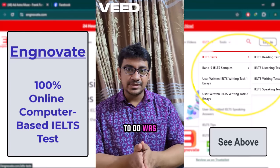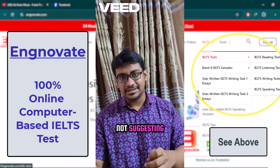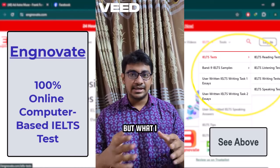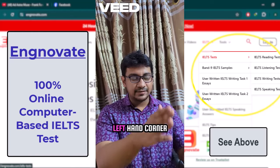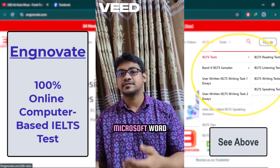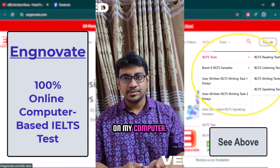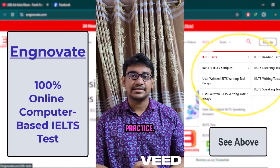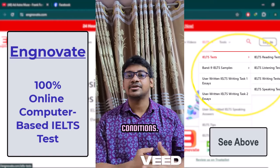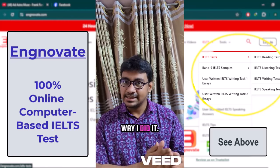What I used to do was keep the PDF. Obviously, I'm not suggesting you download the PDFs. You should buy the books, the Cambridge books. But what I did was keep the PDF on the left-hand corner, and then my answer script, which was in a Microsoft Word document most probably, on my computer, and then practice. But obviously that's not exactly replicating the exam conditions. So that's the way I practiced.